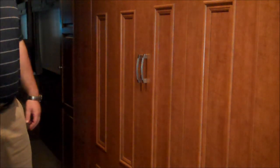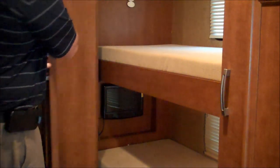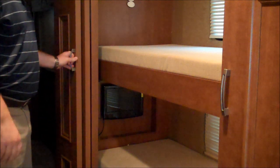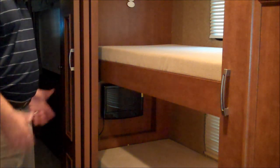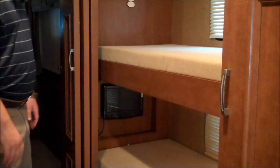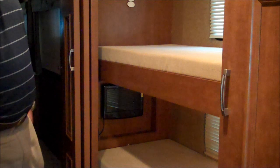So somewhere down the road, when maybe you're not traveling with kids anymore, now you can convert this over and this can be a full wardrobe. And the bunks lay down in a way that it makes a full wardrobe. So as you buy this coach, maybe when the kids are younger, as the kids get a little bit older and maybe don't sleep in the bunks anymore, you can be assured that this coach is still going to be usable. You're just going to gain a lot of storage area.